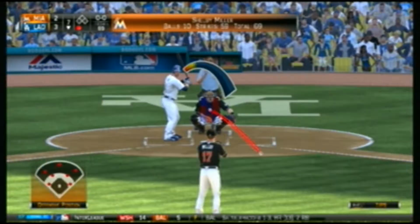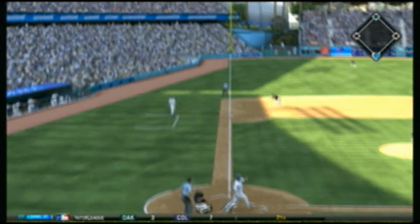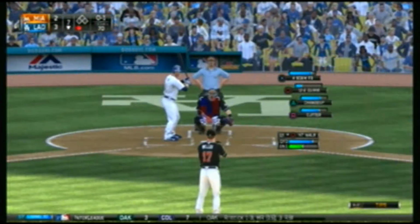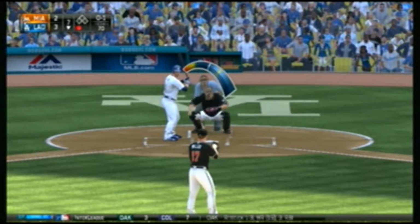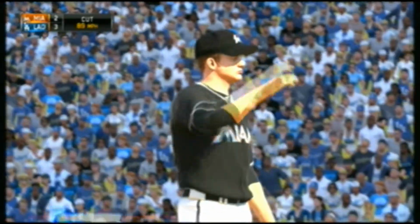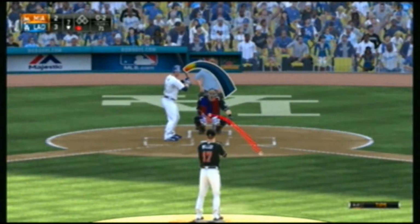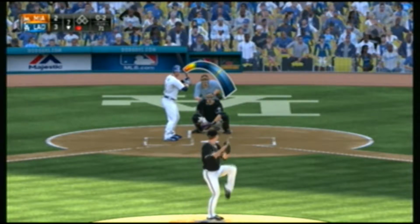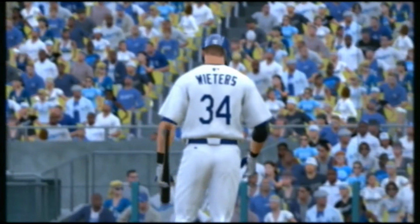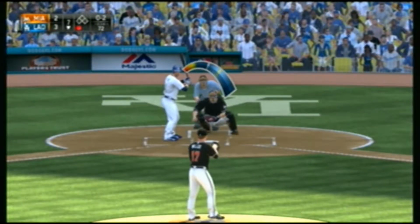Matt Wieters will stand in again. He's flown out in each of his first 2 plate appearances thus far. Swing and a line drive, but foul. Wieters awaits the 0-1. That's in there, and he's deep in the hole now, 0-2. Now the pitch. Now a little bouncer into no man's land down that third baseline, but this will wind up foul, still 0-2.